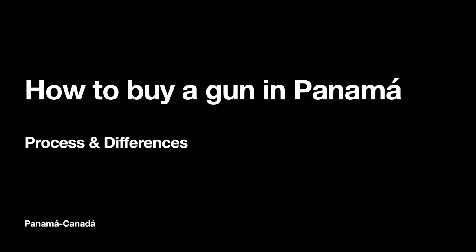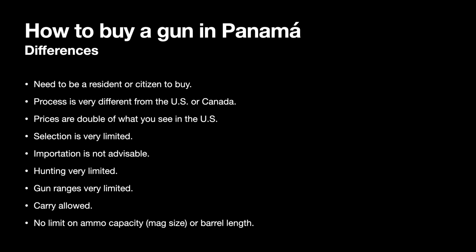Topic: how to buy a gun in Panama, the process and differences. So it's very different in Panama. You need to be a resident or a citizen to buy a firearm in Panama, or even to apply for a firearm in Panama. The process is very different from the US and Canada.